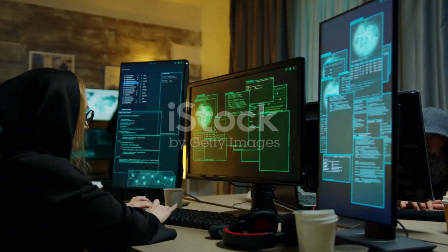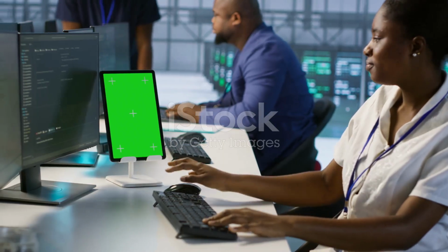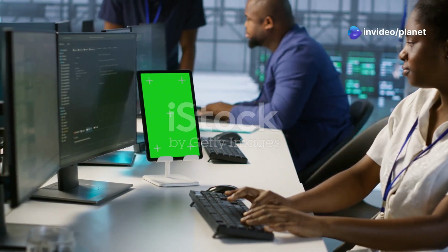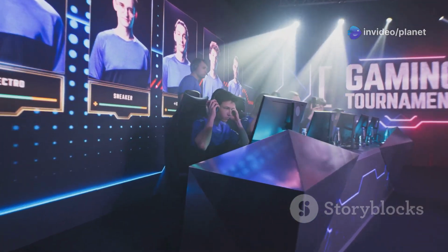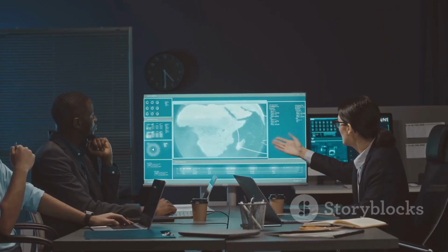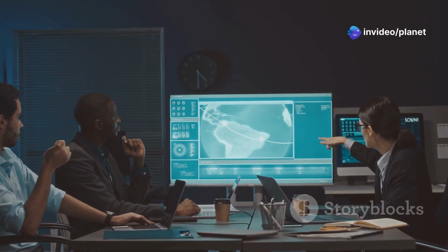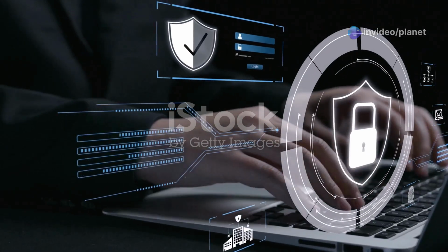All right, let's talk about Capture the Flag, or CTF, challenges. These are competitions designed to test your cybersecurity skills in a fun, competitive environment. Think of it like esports for hackers, but instead of frags, you're racking up flags. Digital flags that represent solved challenges. Platforms like CTF Time, PicoCTF, and RootMe host a wide variety of CTF challenges, from beginner-friendly to mind-bendingly difficult.